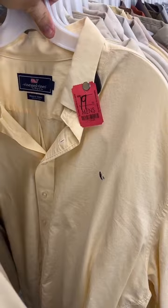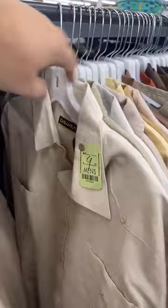Here's another Vineyard Vines whale shirt. It is half off, but it's just a solid color. I'm not going to pick that up for $10. Pass. Let somebody else have that. Not enough margins for me.